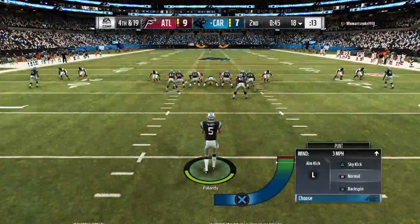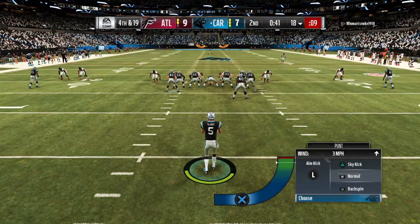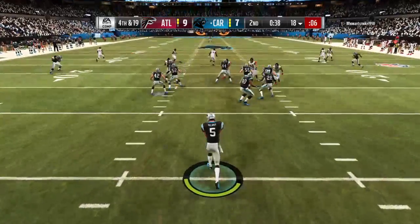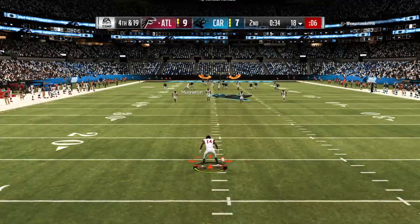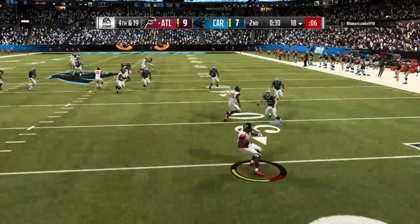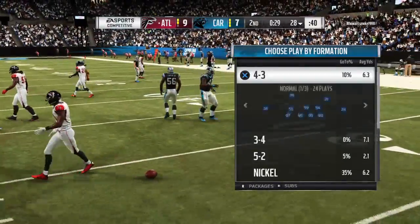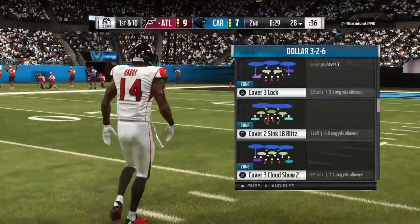Here's Michael Pilardi now as the drive goes backwards, so he's on to punt it away. And he gets this away, and look at this. This is a good one. Taking it about the 16. So possession goes over here on the punt. And the Falcons will be taking over 1st and 10.